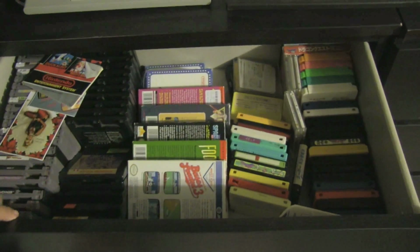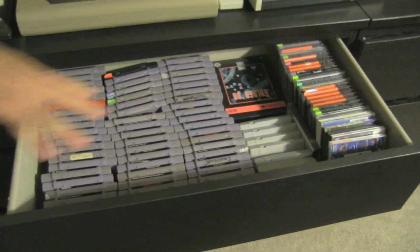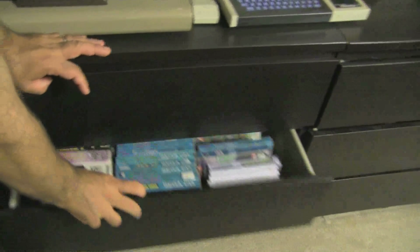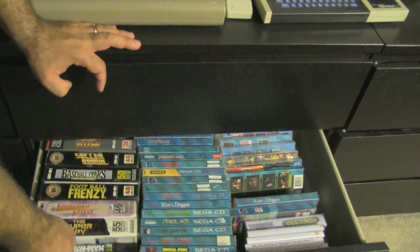These are more Nintendo games right here. Super Famicom games. These are more Super Nintendo games. TurboGrafx-16 games here. Super Famicom games. These are Sega CD, Neo Geo. Right there.